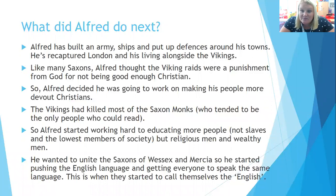This is when they started to call themselves English. So they stopped calling themselves Saxons or Wessex or Jutes or any of the others. They started calling themselves the English.